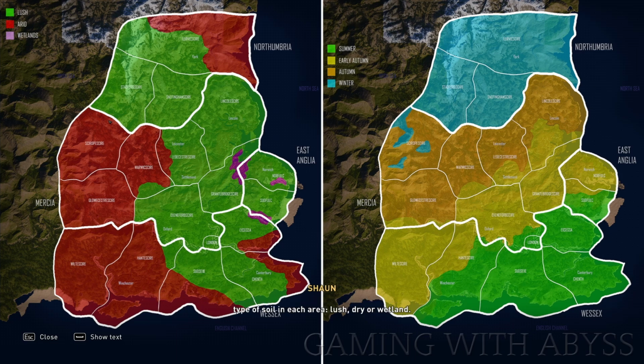the type of soil in each area, lush, dry, or wetland. With these in hand, the level artists and designers could implement the right type of flora in the world and create different landscapes using rocks and trees. Therefore, one region could have diverse but coherent scenery, engaging players in exploring the map meticulously.